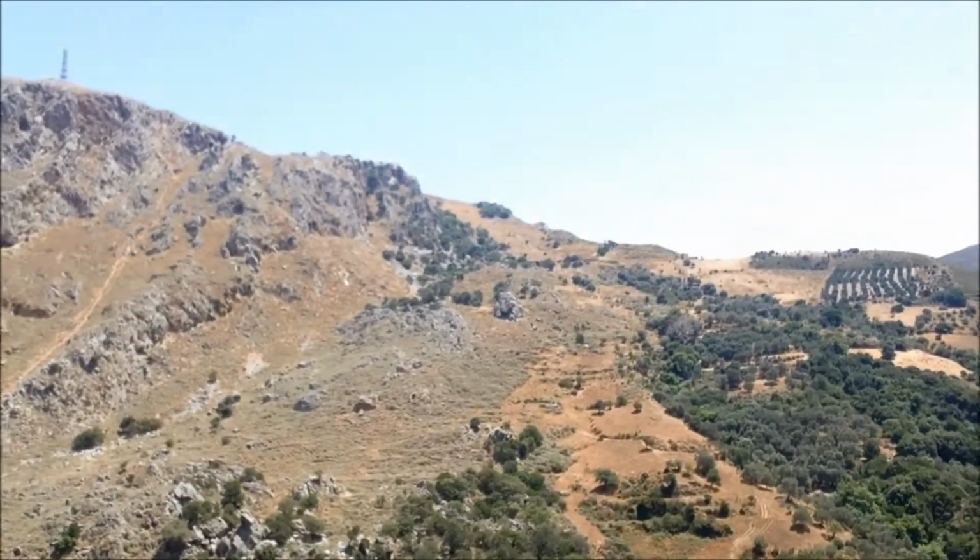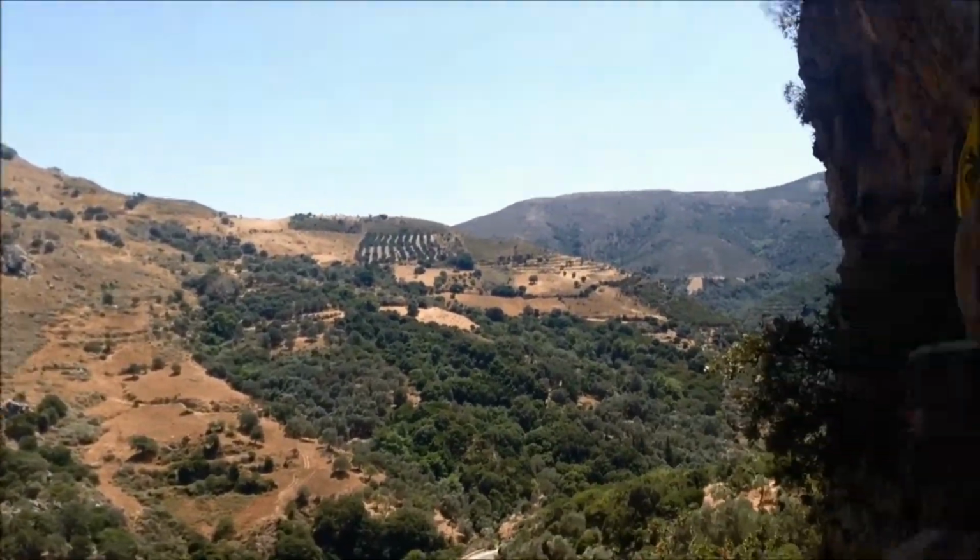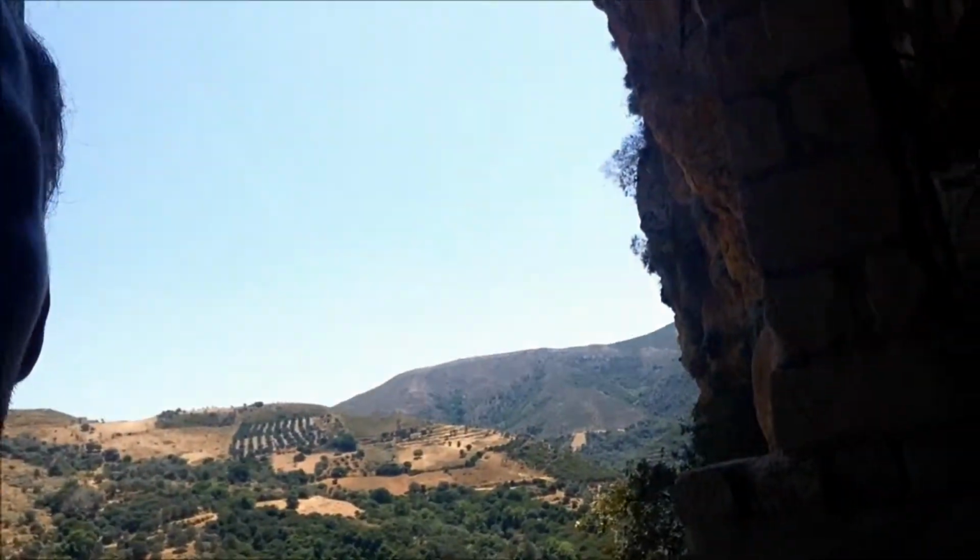Hi guys, so me and my brother Matthias are at a very famous cave on Crete, called Agia Sofia, which is Greek and translates to wisdom of the gods. Now we're up at a pretty high altitude, as you'll be able to see behind me here, and this is the cave entrance, just above me, going all the way around.